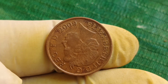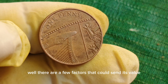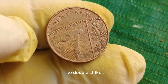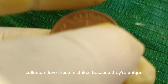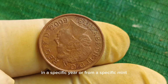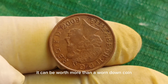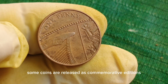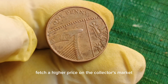Let's break it down. So, what could make this penny worth more than just a penny? Well, there are a few factors that could send its value soaring. Coins that were accidentally misprinted during production, like double strikes or off-center designs, can be rare and valuable. Collectors love these mistakes because they're unique. If fewer of a certain penny were produced in a specific year or from a specific mint, that can increase its rarity. If your penny is in pristine, uncirculated condition, it can be worth more than a worn-down coin from your pocket change. Some coins are released as commemorative editions or proof sets, which are made with special finishes or metals. These can sometimes fetch a higher price on the collector's market.